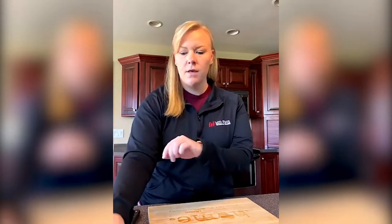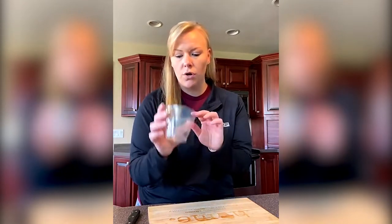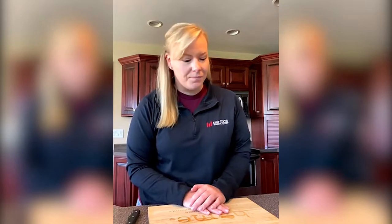So the supplies that you will need today are toothpicks, a shallow dish or cup. These are just plastic cups that I just got at the store, so you can grab these anywhere. You will need a sturdy cutting surface as well as a knife. So if you are using a knife, please be careful with it, or have a parent or guardian help you with that. And you will need some water. So I'm right next to a sink here, so I will be using that.